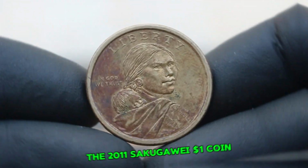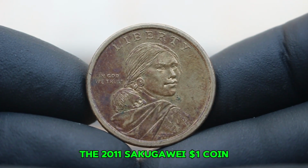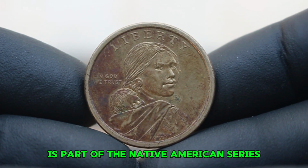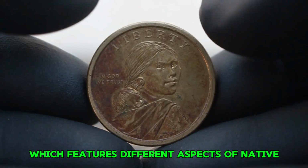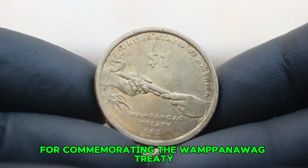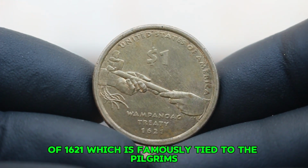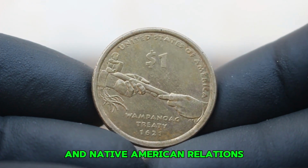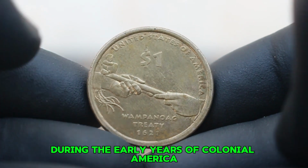experienced collectors. The 2011 Sacagawea $1 coin with the Wampanoag Treaty design is part of the Native American series, which features different aspects of Native American history. This coin is particularly notable for commemorating the Wampanoag Treaty of 1621, which is famously tied to the Pilgrims and Native American relations during the early years of colonial America.